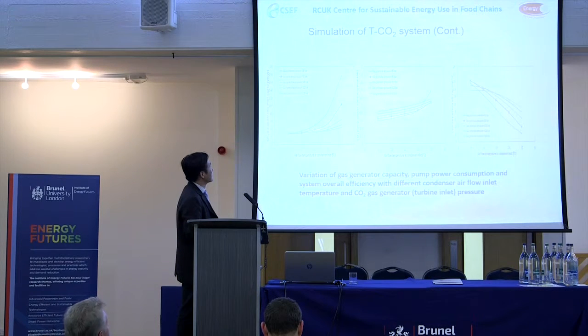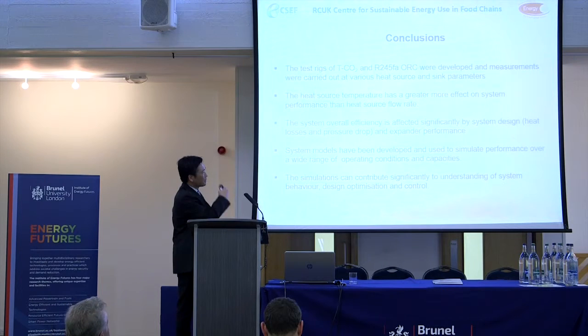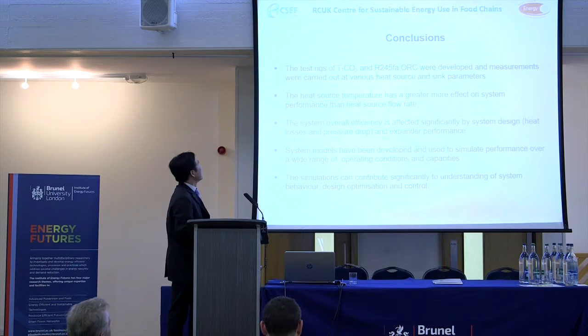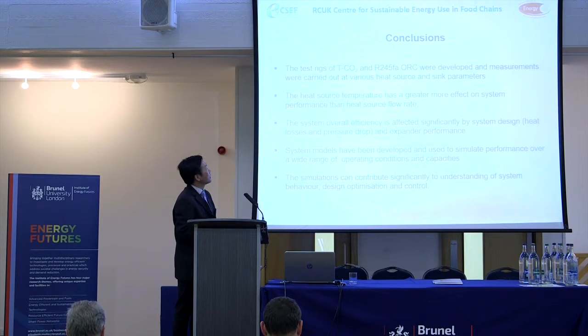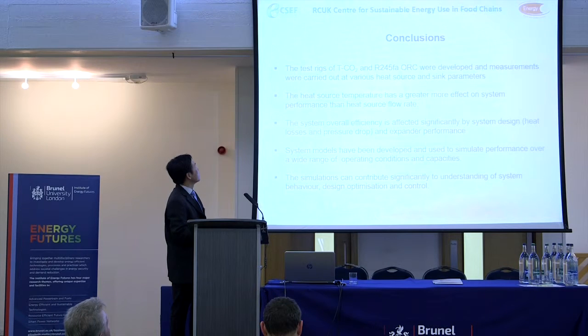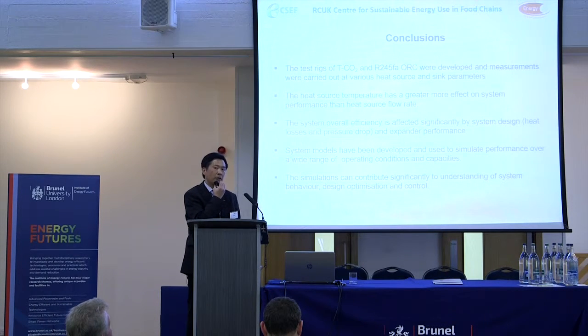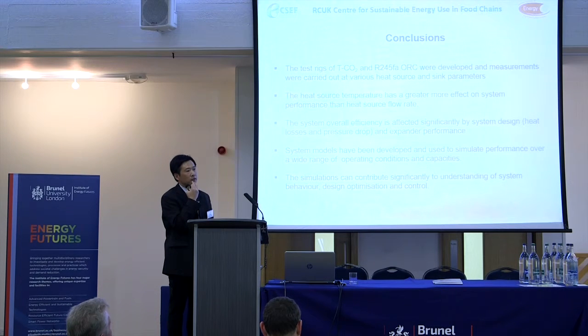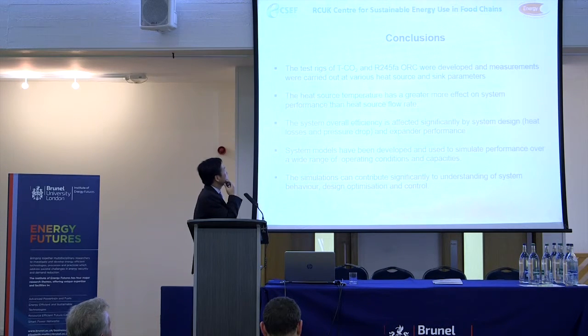Okay, and the summary conclusion. The test rigs of the CO2 and R245fa ORC systems were developed, and the measurements were carried out at various heat source and heat sink temperature parameters. The heat source temperature has a greater effect on system performance than the heat source flow rate. This is what we can find out from tests and simulation.